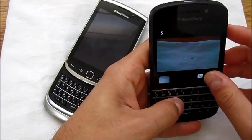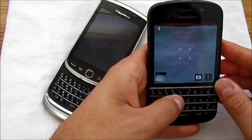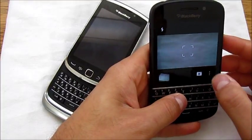Because of the screen resolution, etc., you can choose to take pictures in aspect ratio 1:1, 16:9, 4:3, etc. So you can change that.